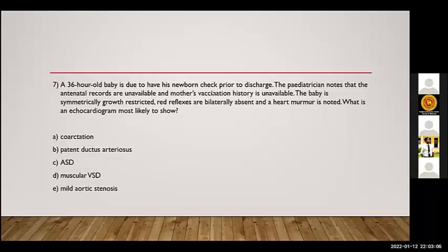So we are very worried about rubella here. And congenital rubella, they can have growth restriction, cataracts, therefore red reflexes are absent bilaterally, and they can have heart problems. So this is a nice triad for congenital rubella syndrome. Growth restriction, cataracts, and heart murmur. And the most common heart conditions seen in congenital rubella are pulmonary stenosis and patent ductus arteriosus. Okay. So all starting with P, pulmonary stenosis and patent ductus arteriosus are the two common conditions seen in congenital rubella. So the answer is B, patent ductus arteriosus.